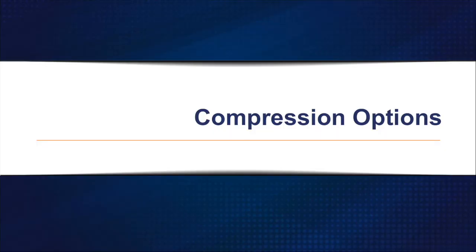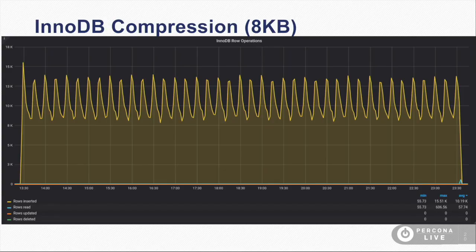You don't want to store that uncompressed, especially since we're looking at pages that have a lot of free space in them that will compress very well. So we have to do something to not store pages full of zeros. The basic option is InnoDB compression. Let's say we try with 8K. It's not too bad. The minimums are at about 9,000, and the max are at approximately 14.